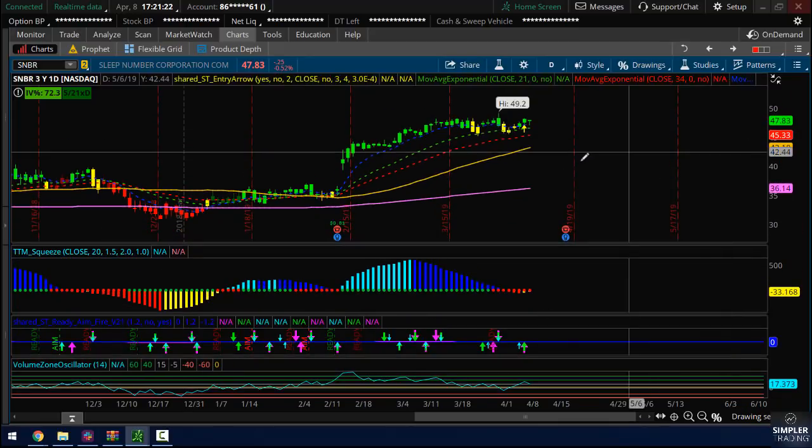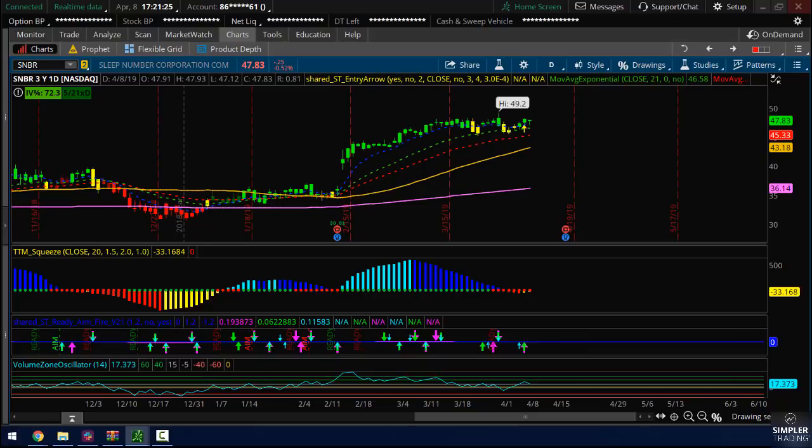But the last and final thing that it has is it has high short interest. So when you have a pattern like this that's so close to that previous high like that, and you have 25% high short interest, I mean, there's just no way that I can not trade that.